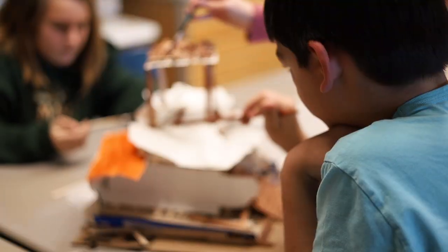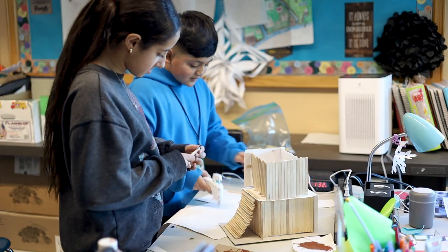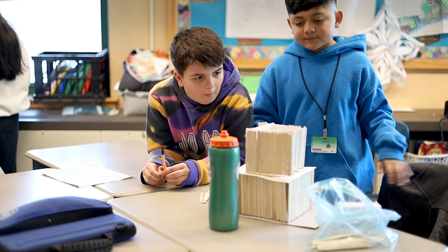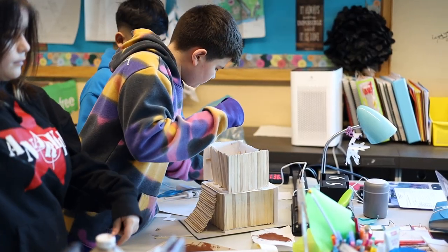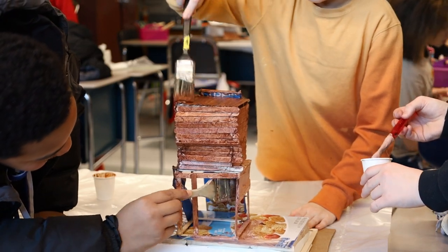Meanwhile, the 6th graders have been crafting their own ziggurats within groups, using various materials and communication skills to recreate an ancient Mayan civilization. So right now we're building a ziggurat. A ziggurat is like a temple, and it has a bunch of staircases. It was made out of very, very strong mud bricks, and at the top is a holy place. That's where they did rituals, sacrifices, and that's where the priests were.